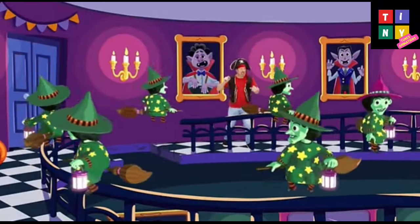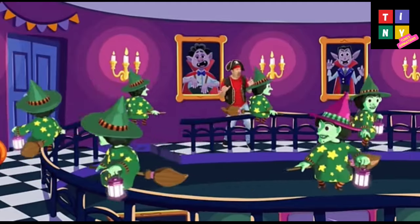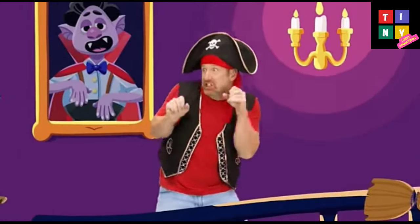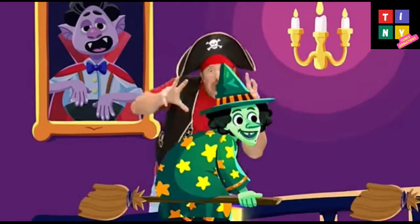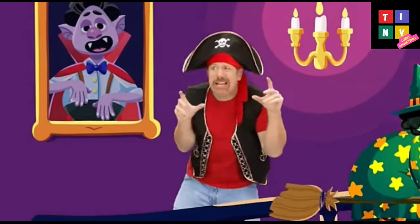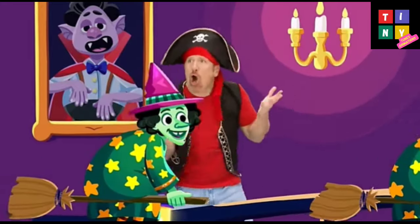Which is the odd one out? One little, two little Halloween witches. Three little, four little Halloween witches. Five little, six little Halloween witches. But which is the odd one out?